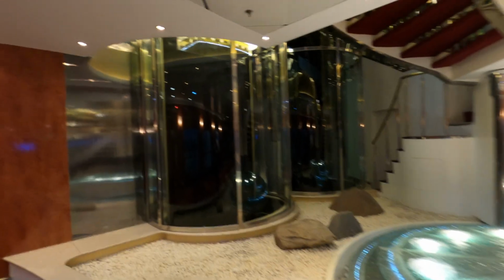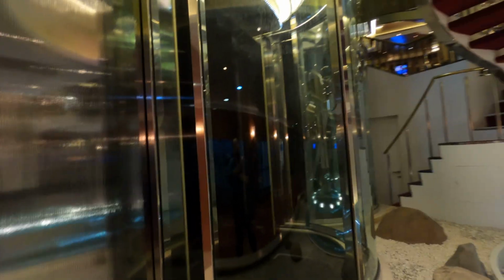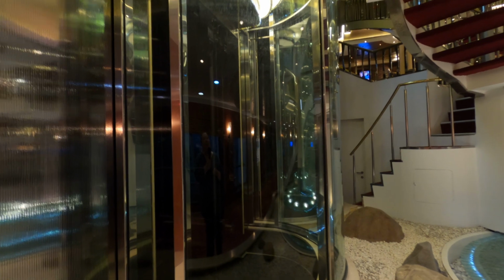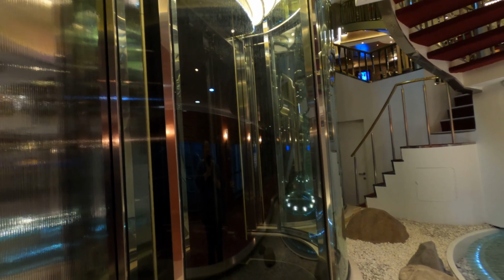And here are the glass elevators that you can watch the Atrium, Oceans, etc. as you go up. It's glass all the way up to 12.